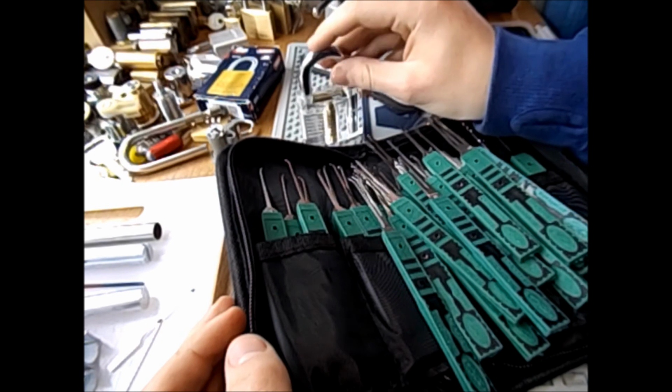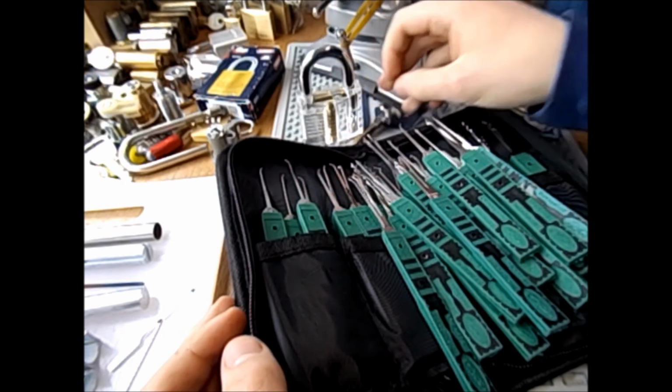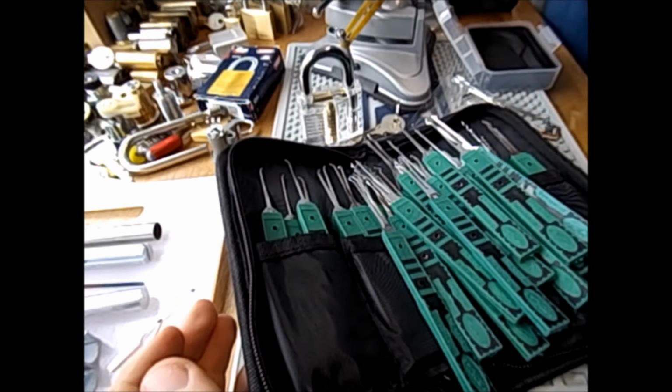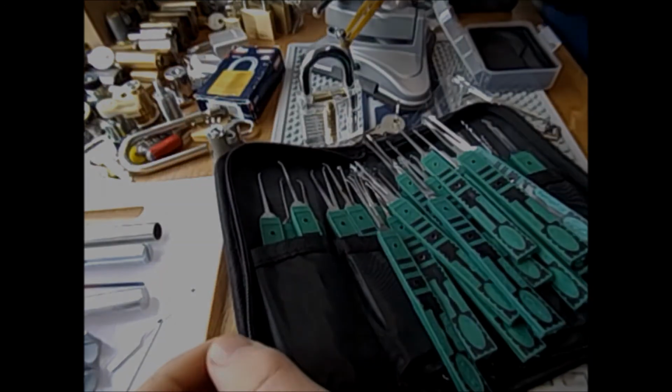But that's all for me. This was almost a journey into the past. I can remember opening this pick case for the first time and how excited I was.